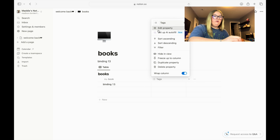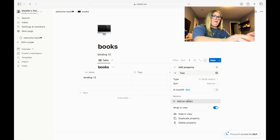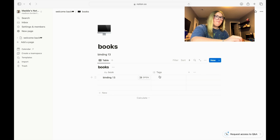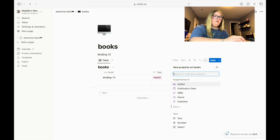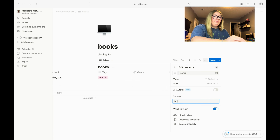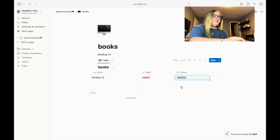You can go to where it's multi-select and then add option, and we'll just type in March for the fun of it. That way when you click on here, you can add it as if you read it in March or whatever. You guys will see more of this when I show it to you in one of my other little things. But yeah, then you can just add different properties. You can do genre and hit here and type in fantasy, and that way when you go down you can hit that. So that is how I did that.